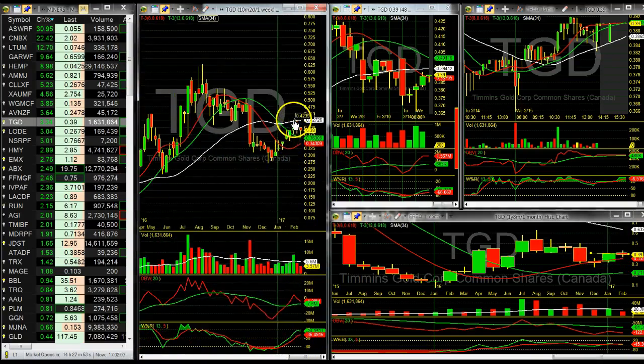came above the 13 into the 34, back on support, closing the day on a hammer. Right over support. A little hammer over support. Watch for previous high breaks. 40 and above, take a ride.